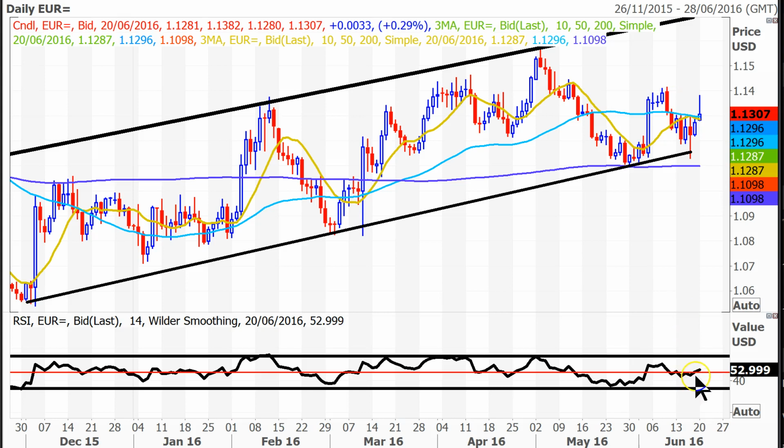RSI pushed above neutral 50 to just under 53, so that does suggest that we could have a little bit more on the upside, even if that fades at a later point.